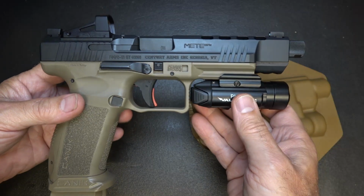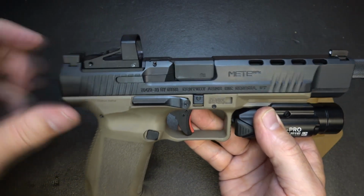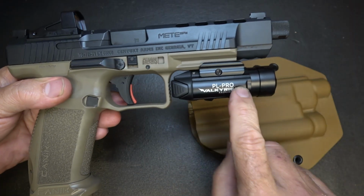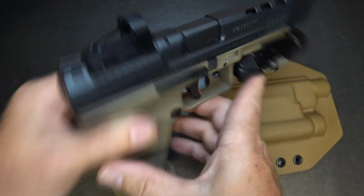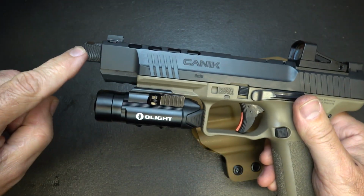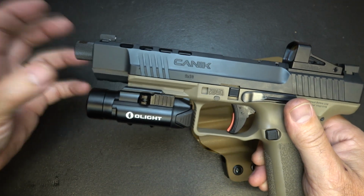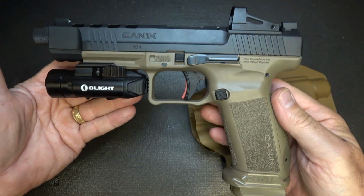This is the potential of your SFX. We have the Shield Arms RMS on here. We have the Olight Valkyrie PL Pro, and then I have the magwell on here. So I mean, it really sets this up. Also, we have the threaded barrel, and of course you can put suppressors, compensators, whatever you want to on here. So this gives you a lot of potential.